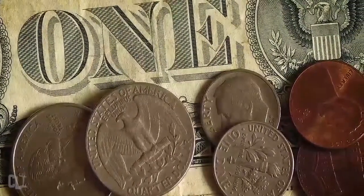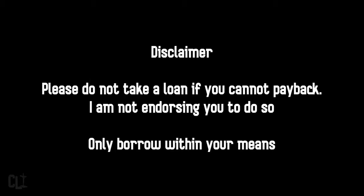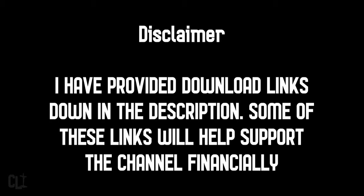Before we start, I'll make a disclaimer. I am not a financial advisor, so please take everything I say with a grain of salt. Do your own research before you actually jump into these apps. The criteria I use to judge these apps is based off my own personal usage. None of these apps require you to have a good credit rating with your bank because all of them work with their own credit history. But all of these apps do require you to provide your BVN as well as some information about yourself in order to compute the information they'll use about you. So bear that in mind.